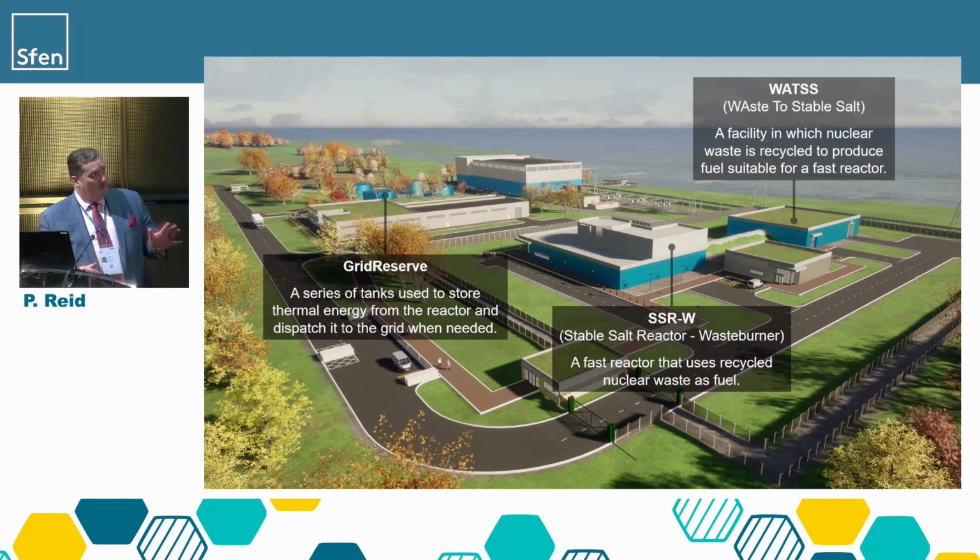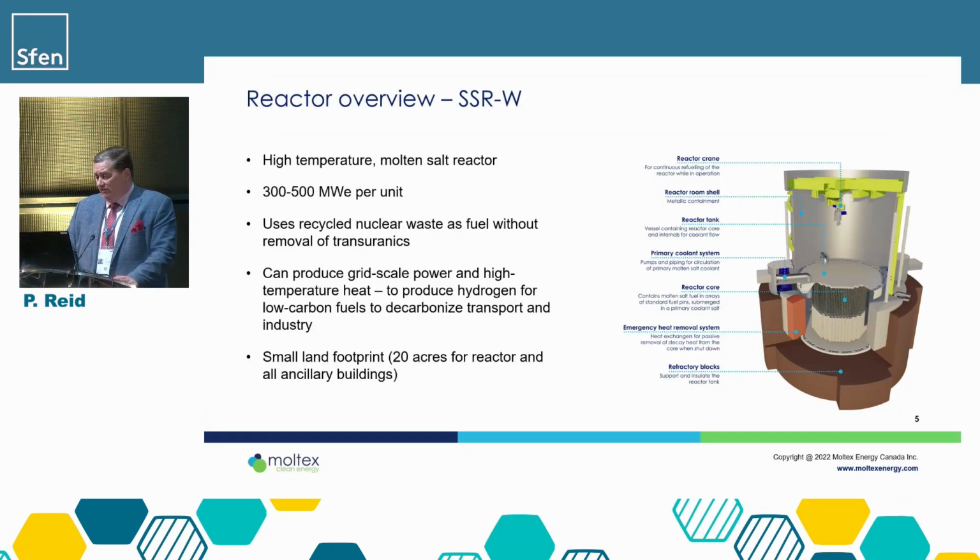So I won't spend much time on this slide, but everybody has to have a pretty picture of their reactor, I suppose. We, similar to what we just heard about for Natrium, have what we're calling grid reserve, which is the ability to have output flexibility while operating the reactor at full power to support load following type activities. There's an SMR-Emerging and the WATTS facility, and that's the package that we would propose delivering generally to existing nuclear sites.